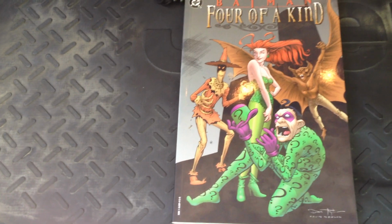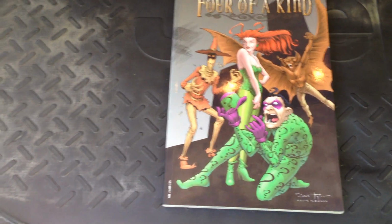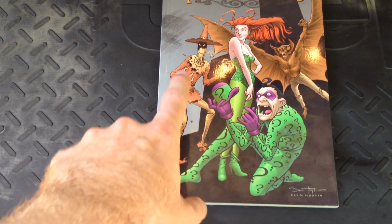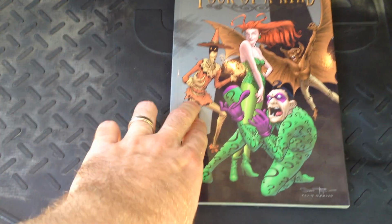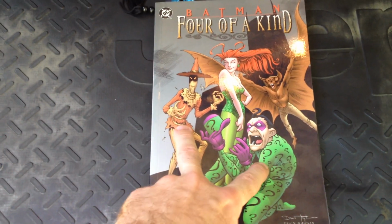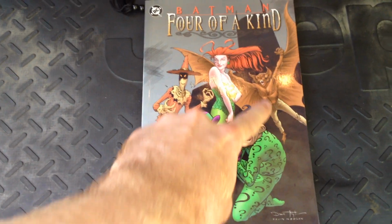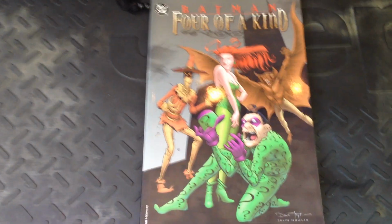And for the most part, this was a very solid book. If I had to rack and stack them, I would say the Scarecrow issue was my favorite. And I think a tie, it sounds like such a cheap cop-out, but actually, you know what? I go Scarecrow, Man-Bat, Riddler, and then Poison Ivy's story.